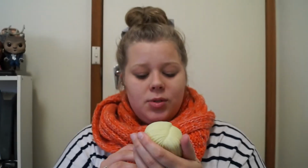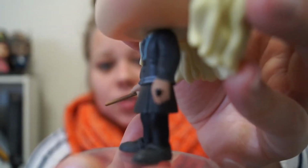I love this one. I was actually going to, oh, she's also got a little spider ring on her finger. I was actually going to not buy her and wait for the new San Diego Comic-Con version of her, because there's one with her, oops, I dropped the stand. There's one with her with the lion costume, the big lion mane that she wore in one of the movies. I can't think which one, maybe Half-Blood Prince, but this one is so cute. Oh my god, why does it keep falling off?